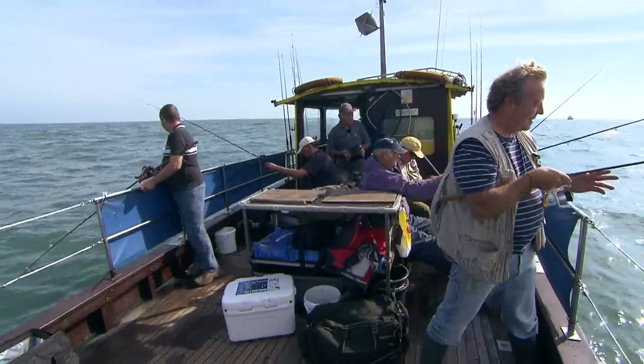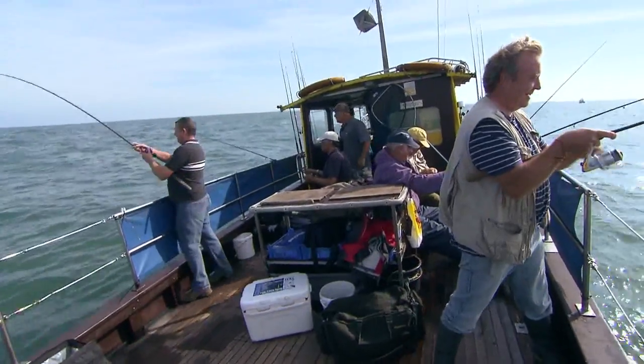Okay, let's wind up. Up we go for another drift. Tide's getting going. It's half a knot now.